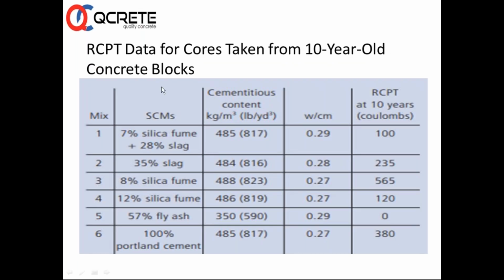You can see here data of cores taken from 10-year-old concrete blocks, and a stunning result is depicted, where for a high volume fly ash concrete at about 57%, the RCPT value is 0. That means no ingress of chloride ions even after 10 years. It shows a huge leap in making the concrete durable. So there is no way we can avoid high volume fly ash concrete or high volume GGBS concrete for such applications, where the RCPT value is a primary criterion for durability of structures.